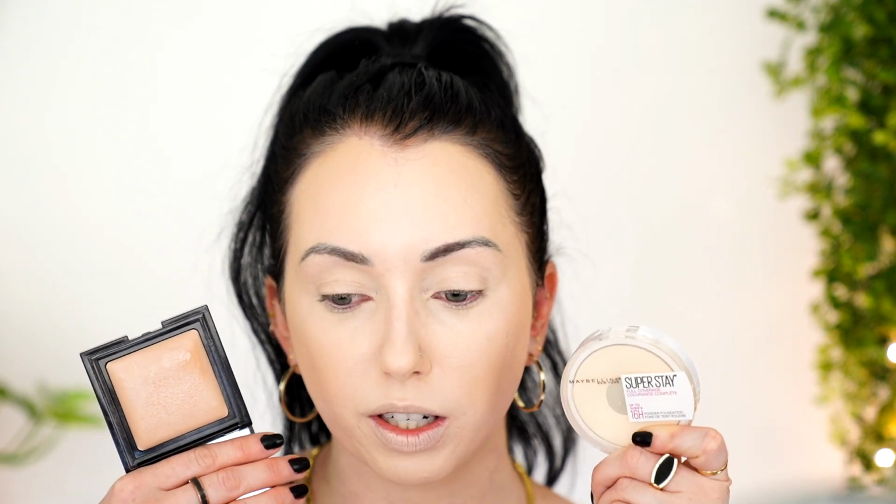So the other key magical part of this routine is this product right here. This is the Laura Mercier Candleglow Sheer Perfecting Powder in the shade 1. I've talked about this in the past, but I've been reaching for it again, and it is such a stunning powder. You can use this for so many different things. You could set your entire face with it with a big fluffy brush. I've been mixing this for my under eyes. I've been mixing it with the SuperStay.